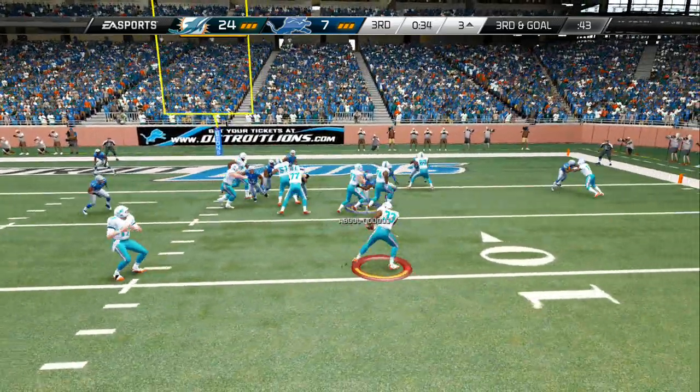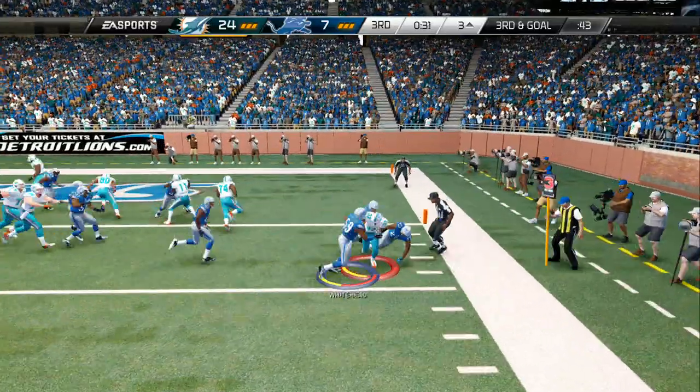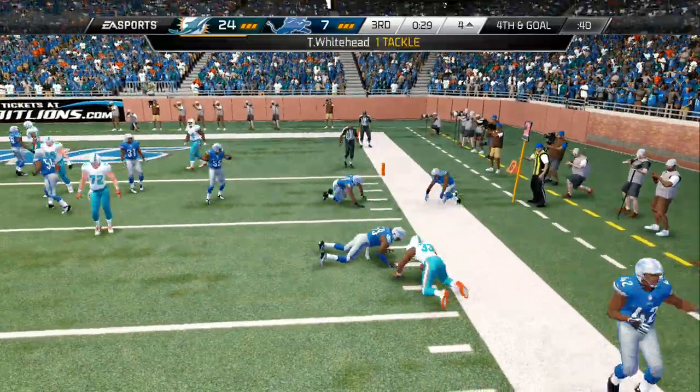Third and goal at the three. Thomas going to receive the toss. Going to be a tackle for a loss.